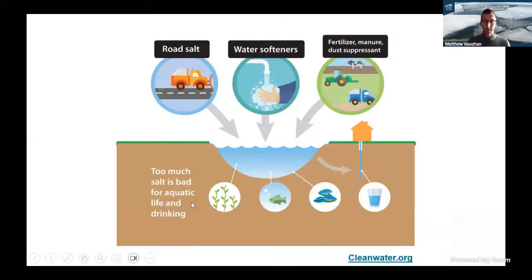And here I have a nice simple one to close the conceptual diagram part of my talk. Too much salt is bad for aquatic life and drinking. That sums it up there for you. So all of these diagrams were taken from other work and just shown to you here as a resource, and happy to answer any more questions on that.